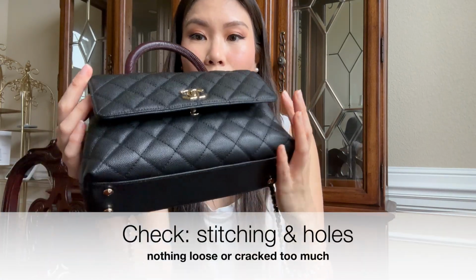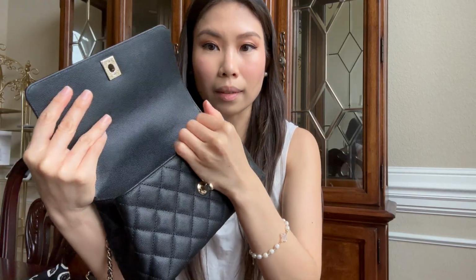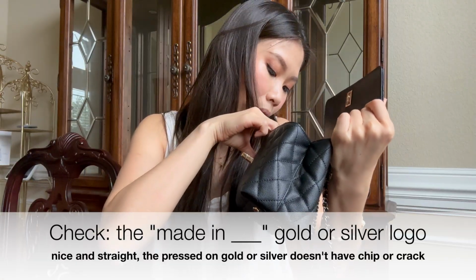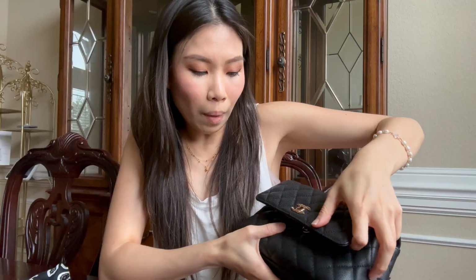Of course, make sure that you're checking the stitching, that there's nothing loose, no stitches that look like the leather is about to break. Check the inside, the sign that says Chanel, made in Italy or France or Spain, with the gold. Make sure that it's nice and flat instead of wrinkled. If it already looks all wrinkled and bad, that's just gonna keep looking worse. It's gonna crack and fade faster.